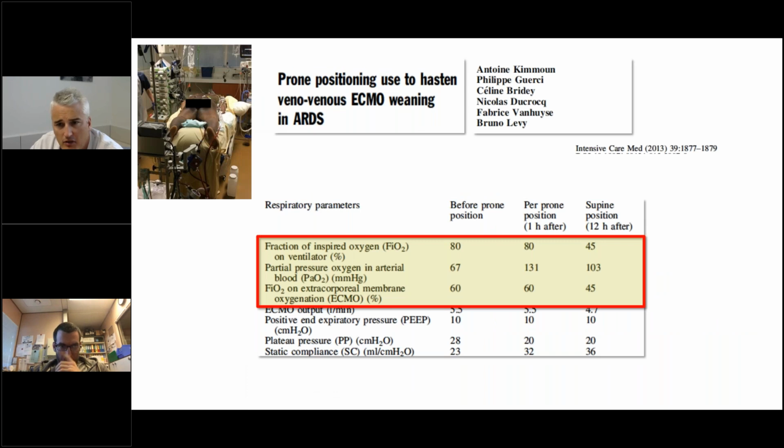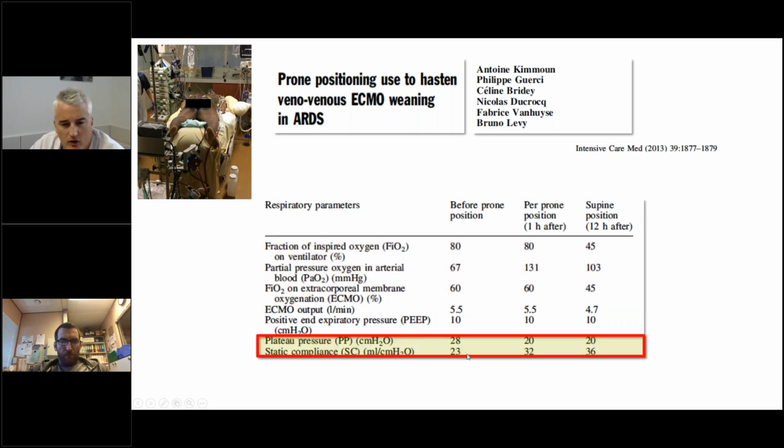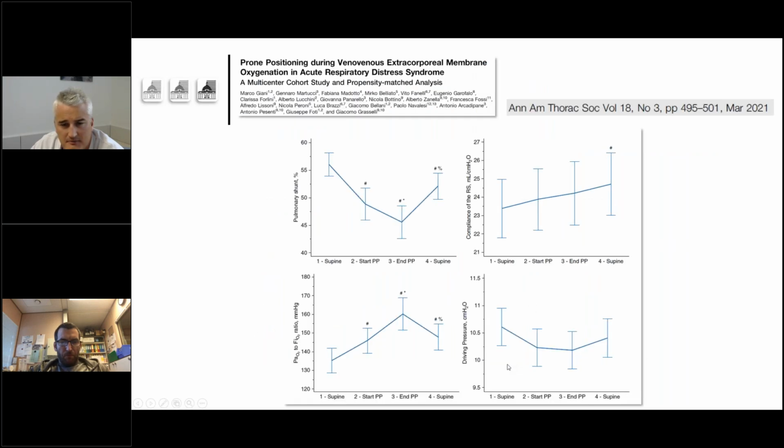And also other very small case series, again, showing that for some patients, proning your patient on ECMO could help to decrease the FiO2 on the ECMO device and improve the partial pressure of oxygen. And it may also improve the respiratory mechanics by decreasing the plateau pressure and improving the static compliance. More recently, we got some larger cohorts.